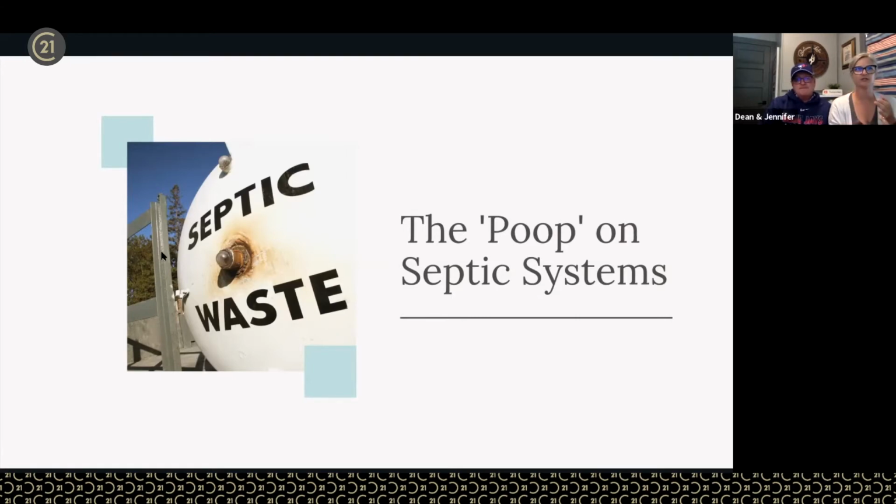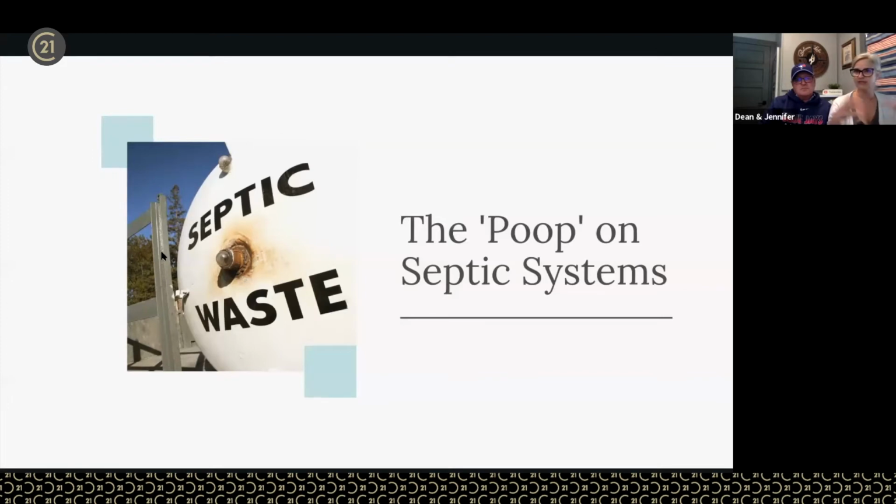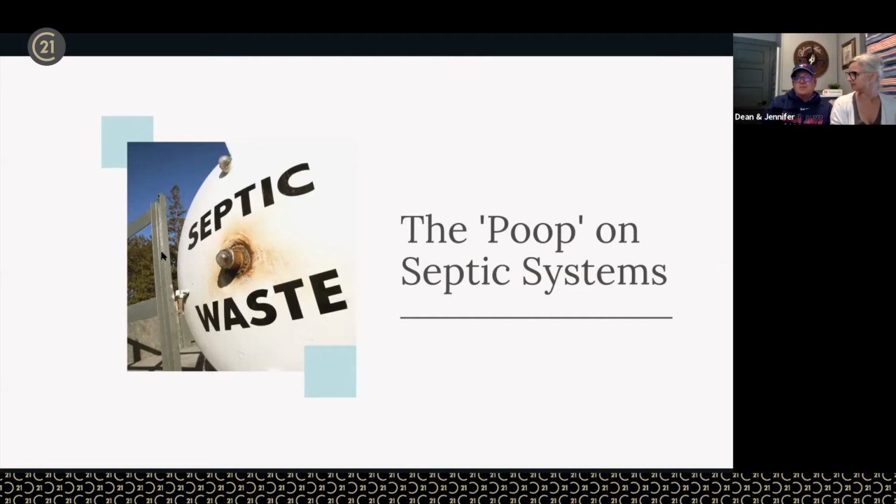Fixtures are taps and showers and toilets and laundry. Depending on how much pressure you're putting on the tank determines the size you need. In Haliburton, they're decommissioning bedrooms based on an inspection process going on throughout Haliburton right now.